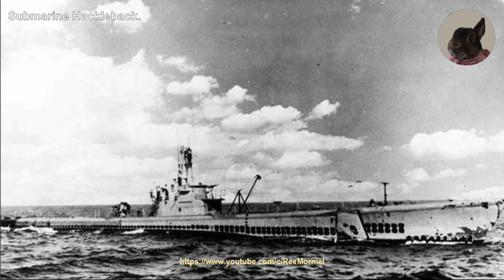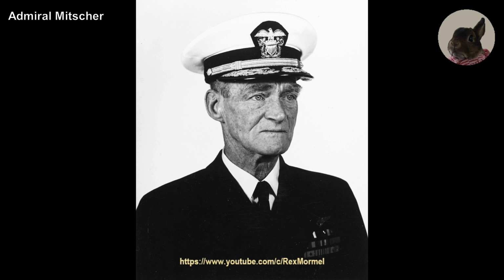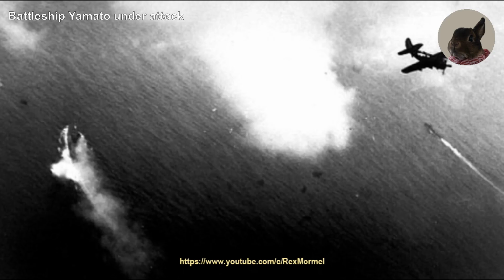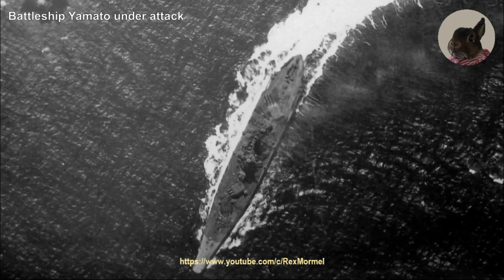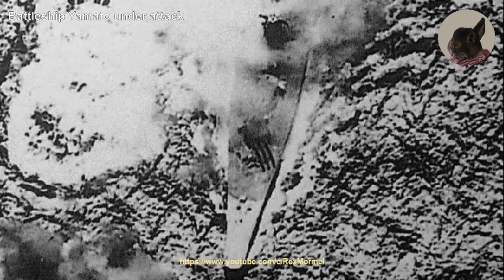Hackleback. On 7 April 1945, Admiral Raymond Spruance ordered 6 battleships to prepare for a surface action against Yamato, but Admiral Mark Mitscher's aircraft carriers were already launched to attack the Japanese ships. The first aircraft attacked at 12:37, and during this first wave, Yamato was hit by 5 bombs and 4 torpedoes, leaving the battleship with a 6 degrees list to port, that was reduced by 1 degree.